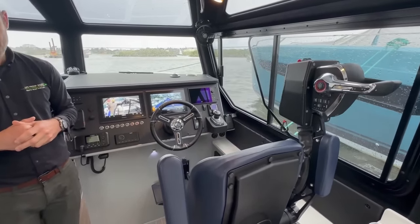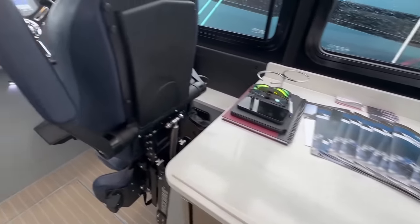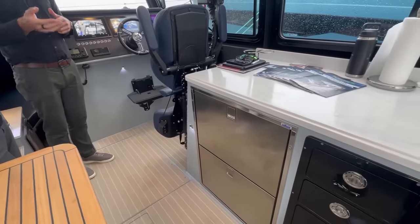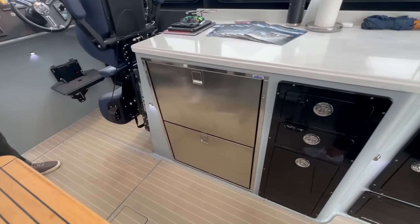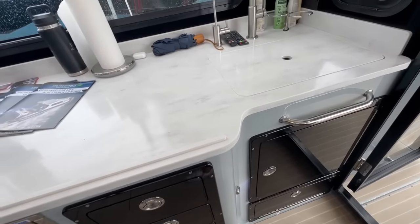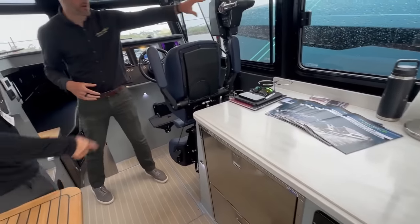You have a fridge here with a freezer? Yeah, you can choose fridge, freezer. That's up to the client. There's tons of space in here. Big sink, lots of cabinetry, lots of storage. Kind of like a whole DC panel system over here. Height adjustable footrests. Obviously everything moves and is ergonomic. We got the throttles and the armrest.